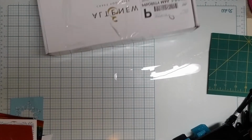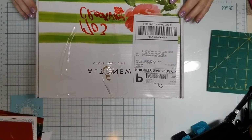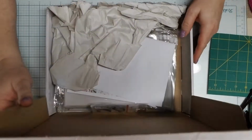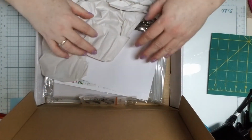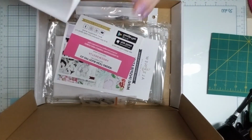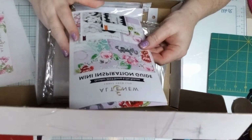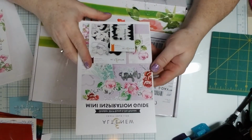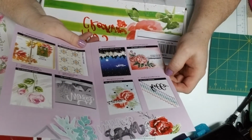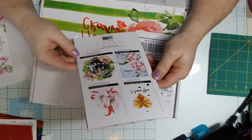So I ordered a few things from Altenew. I did crack the box open because I don't have a good knife up here, but haven't taken anything out of it yet. So let's see what we got. Sometimes it's hard for me to remember. I've had this one for a couple of days. So we've got some packing paper and our packing slip, a 5% off my next order, a mini inspiration guide, giving you some ideas for cards and stuff with a number of the stamps that they sell. And those are really pretty.